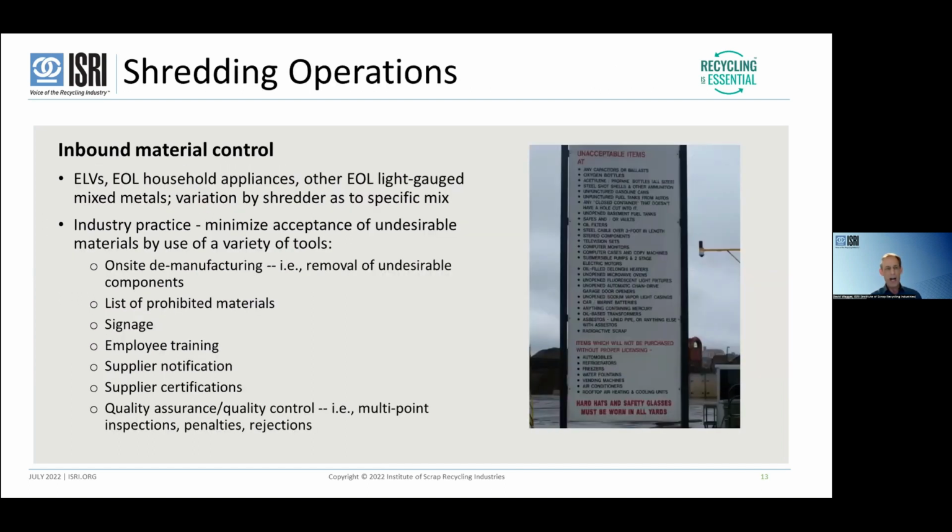So I'm going to talk about shredding operations. So really the first step is inbound material control. They accept ELVs, end-of-life household appliances, other end-of-life light gauge mixed metals. There's variation by shredder as to the specific mix. Some might have an equal amount of ELVs and other materials. Some might have more ELVs relative to other materials. Some might have less. It's an industry practice to have tools to minimize the acceptance of undesirable materials.